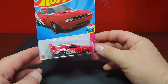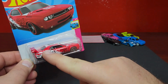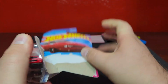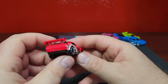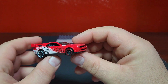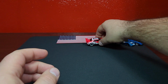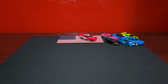Very, very nice. This is the second color this year for the Challenger Drift car. This is kind of the opposite color. The first one was red in the back and white in the front. Now this one's red in the front and white in the back with your giant elephant on there. Looks fantastic. Formula Drift. That's what the FD is for. This casting has been around for quite some time. There's probably around 17 or so different versions now of this particular casting, which is perfectly fine because I think that casting is good. We're gonna put that Challenger right on Murica.